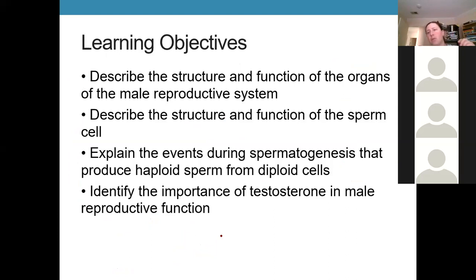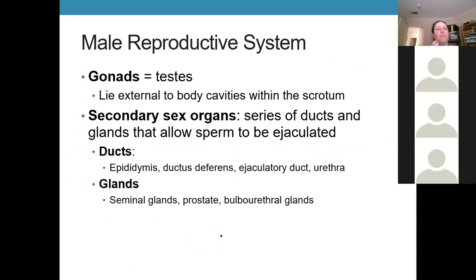So now we're going to go through the male and then the female reproductive system. We'll do the anatomy and then we'll do the physiology. Honestly, we're probably going to go a little bit over time, but this way it all gets fit in today. And then we can review on Wednesday. Okay, so anatomy of the reproductive system.